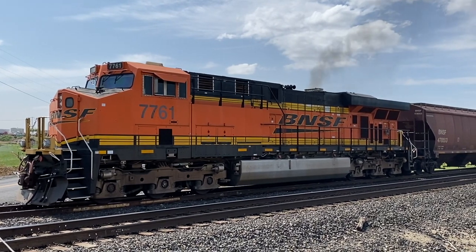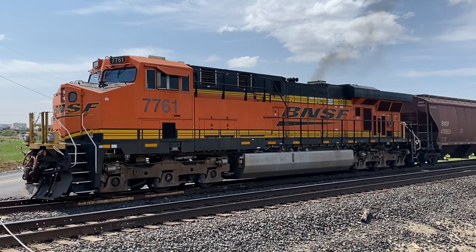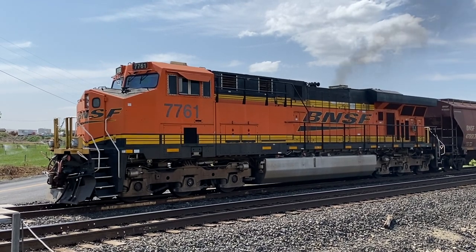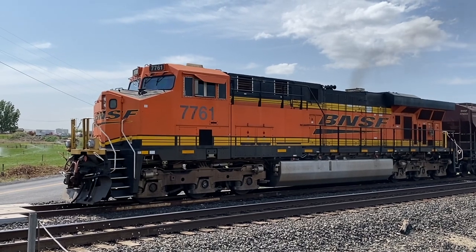So I pulled over and checked this train out, and got some footage of it coming through. This train was stopped here, and I think it was letting this other train come by, and it's just cool to check out the trains.